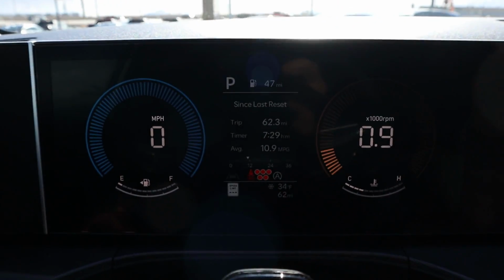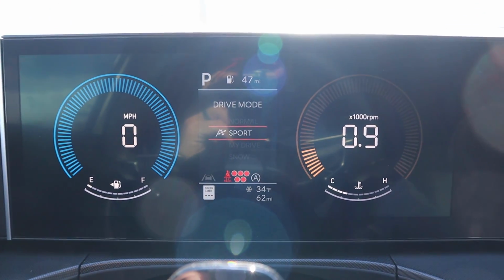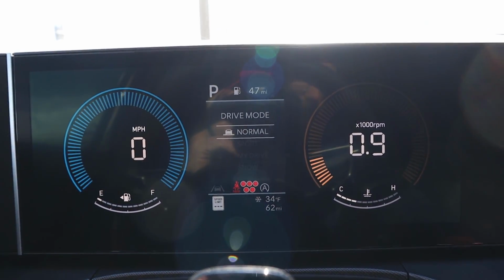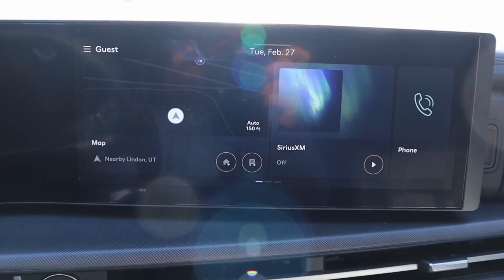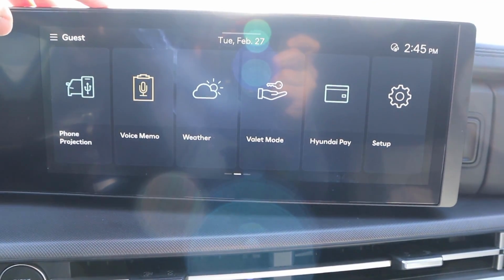And then this has the new gauge cluster, fully digital, kind of has a crazy look to it. Doesn't really do anything with the drive modes though, interestingly enough, in terms of the animation or anything. And then when it comes to camera system, just a backup camera like the Palisade. And then as for the rest of the infotainment system, response time is pretty dang quick with this screen, so easy to use. Nice trim across the dash. And again, very rugged design.